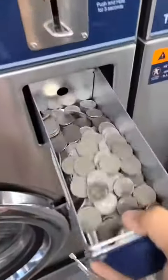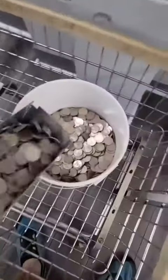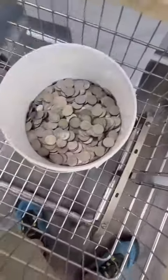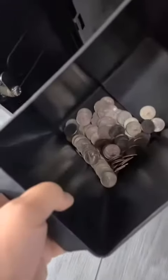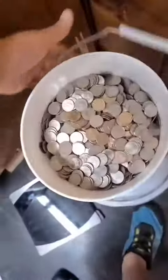So I've got so many quarters here in my washers and dryers. I'm to the point that I just can't count them anymore. So we're going to take them and I'm going to throw them on a scale in a little bit and see how much money we made there. Here's my handy helper laundry machine thingy. And we're going to check our arcade machine because we haven't done that in a while. So here is the bucket for the arcade machine.